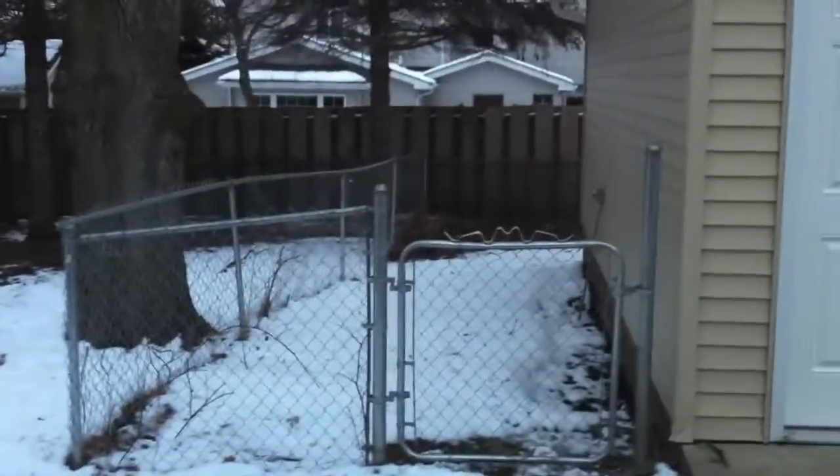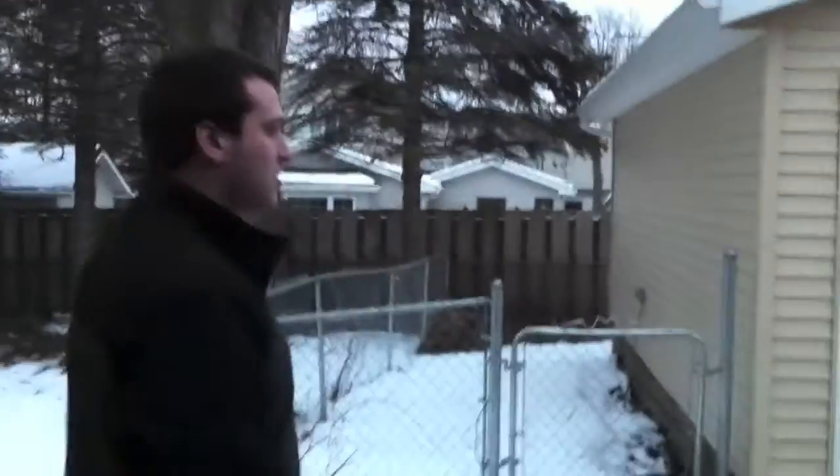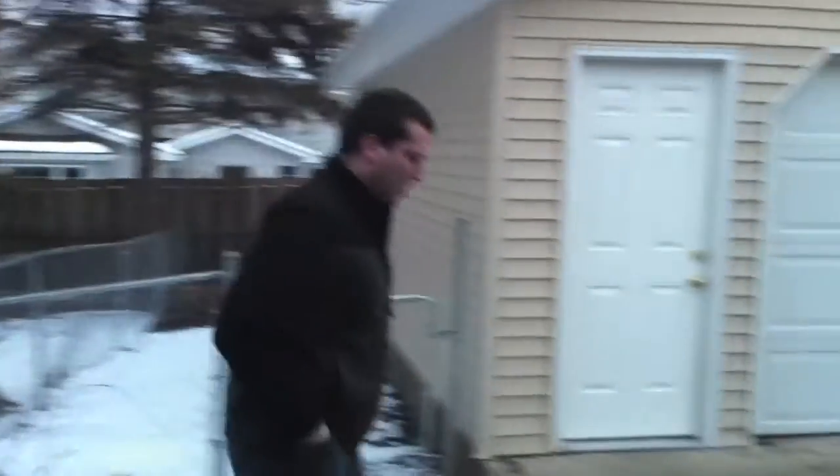On the back of here, you have a little dog run. So if you have your Rottweiler, your dog right here to run around, guard dog, you can do that. But it's a nice neighborhood, so you shouldn't have any problem with having a guard dog or anything like that. Let's come take a look at the garage.